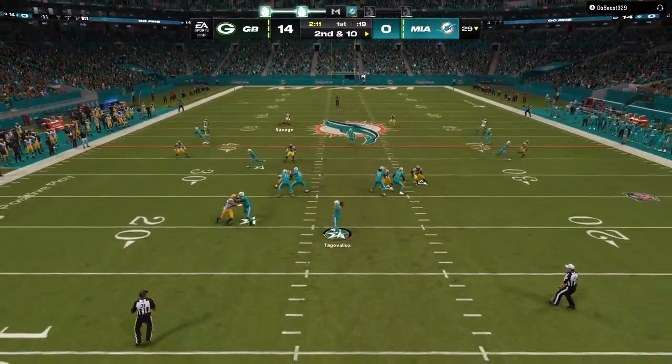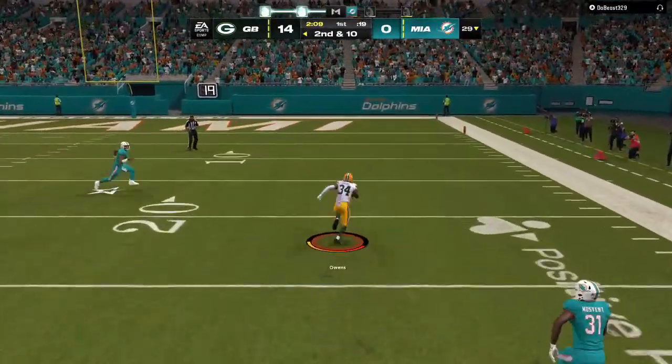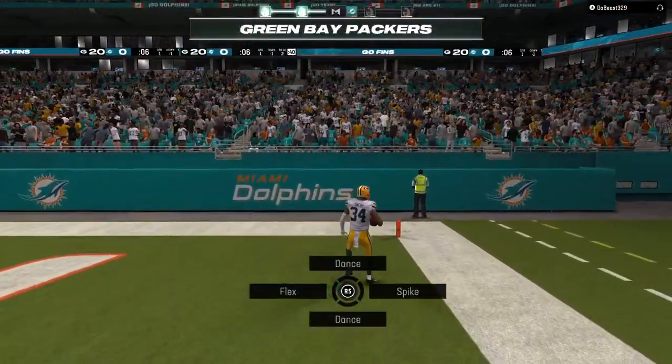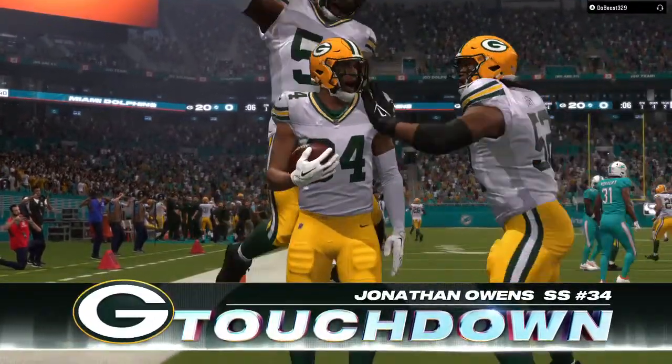Tagovailoa to throw on second down here. Oh, and his early struggles continue. Here's another one intercepted. And into the end zone. It's a pick six and a Packer touchdown.